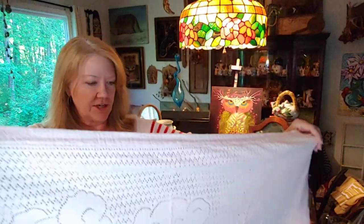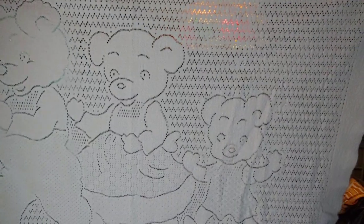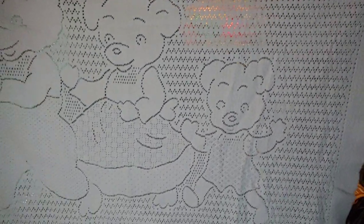Also picked up this little baby blanket. I don't know if you can see the little bears on it. I think they're adorable. It looks like it's maybe the Three Bears, I don't know. But it does have some initials on it. I don't know if that's going to be an issue because this is a vintage piece. I just think the little bears are really adorable on this.